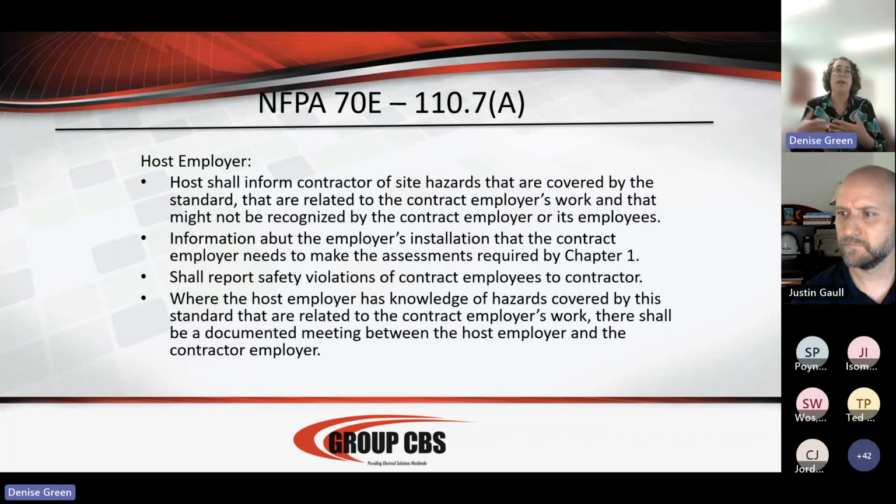A host employer needs to inform contractors of any site hazard that they can come across. We're required to report safety violations of contract employees. And if you know of a hazard, you need to inform that contractor of that hazard. You have to document the meeting, that you had a meeting, you told the contractor what the hazards are. That is a requirement of a host employer.